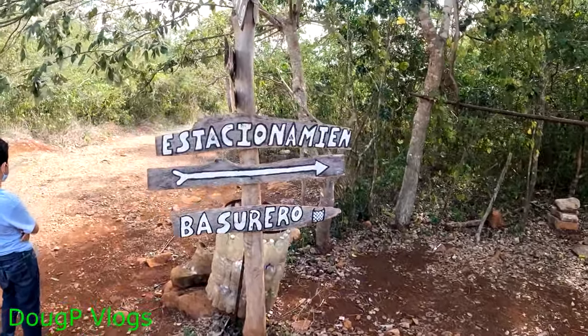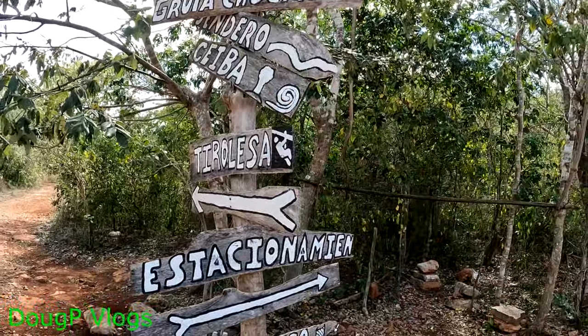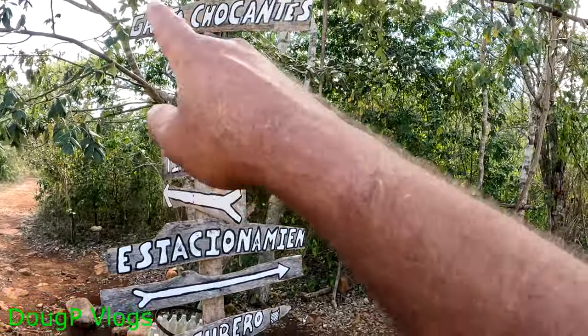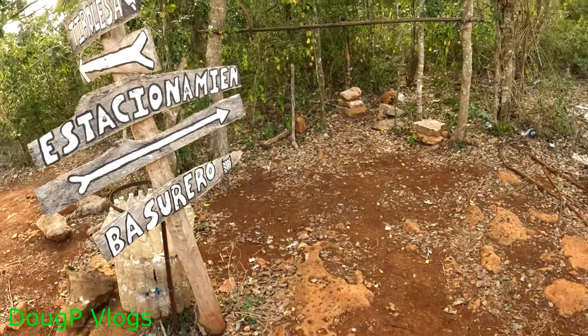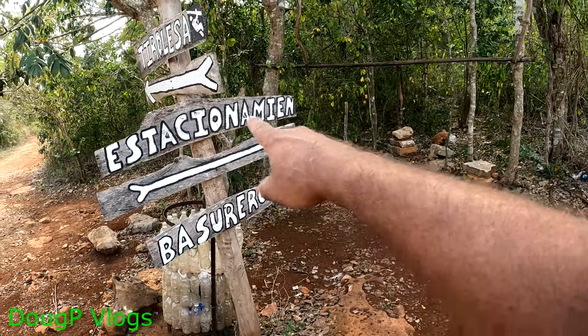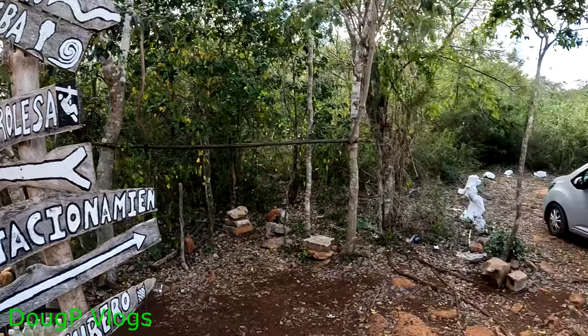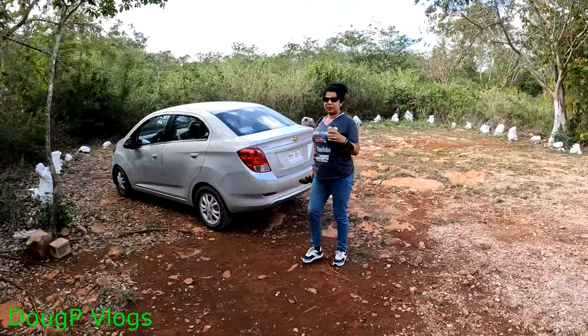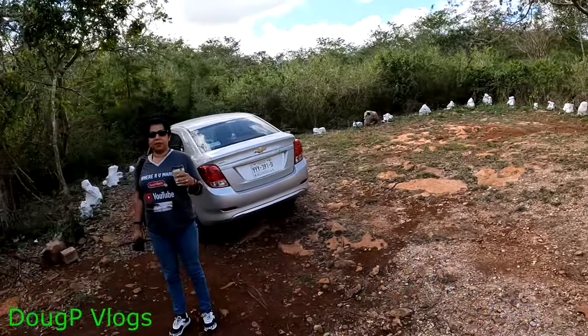We have arrived. This is the parking lot for the Gruta Chocantes. We're the only persons here. Just our rental car. Nobody else here. Let's go check them out, guys.